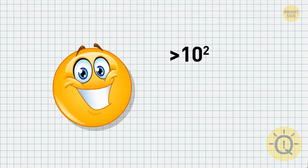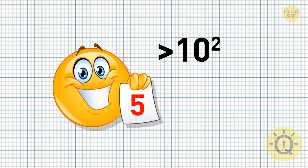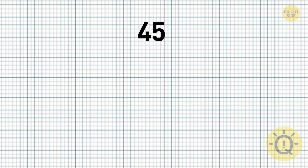Okay, getting back to real math tricks. Squaring numbers after 10 can be a pain, but there's an easy way to square any two-digit number that ends in 5. Let's take 45 as an example.